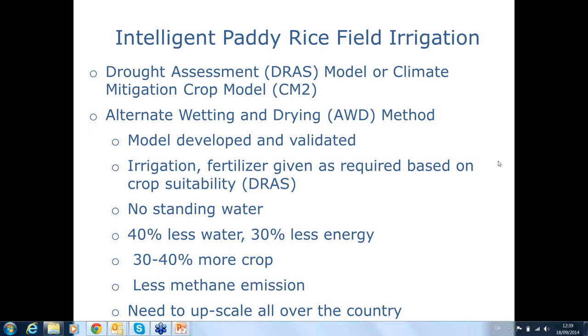Here is how much water we can reduce without yield reduction, and that has been tested in research areas, and also taken to the farmers' field. Farmers are engaged, and it was found that about 35% of irrigation water can be saved, and at the same time the crop yield can be doubled from 3 to 4 tons to 7 to 8 tons. So it is almost like alternate wetting and drying, but it also covers fertilizer and irrigation timing and dosing. This has also been adopted, and you can see on the slide that we can upscale it all over the country. So next, please.